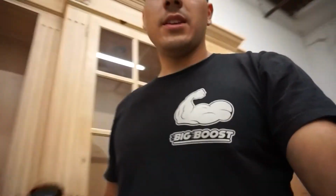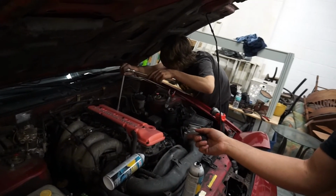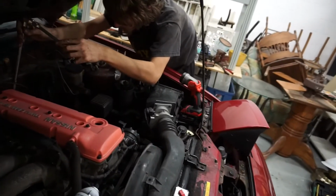Hey guys, so we're about to be done. We just now got the new valve cover on, painted, everything. It looks pretty good. It has some sparkle to it. It has that turquoise sparkle. So far I'm liking it. I sprayed the little oil cap with all turquoise sparkle, so it seems like blue.